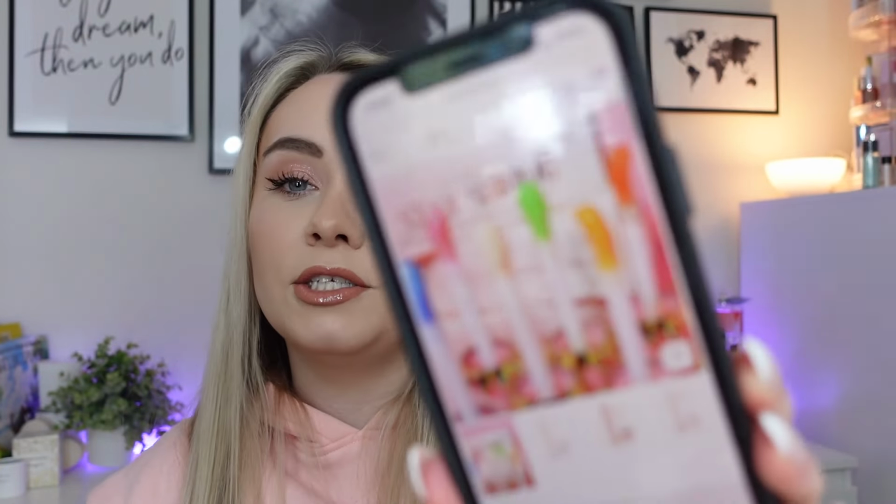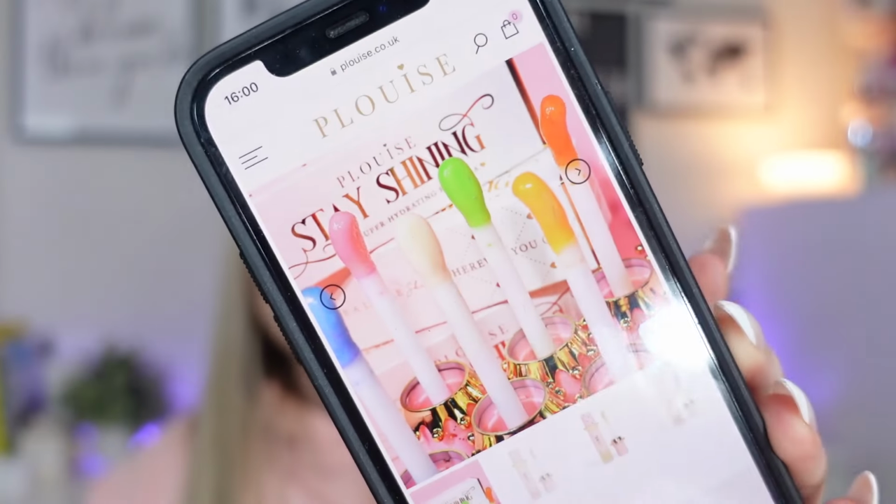Okay, let's look for the lip oil first. So the Stay Shining Crown Lip Oil is £13. They have some very interesting shades. Look at those colours. Yeah, £13. And then this one, what was this called? Dream a Little Dream. Okay, we've also got the Dream a Little Dream palette, that is £12.